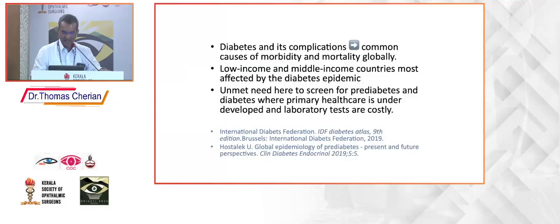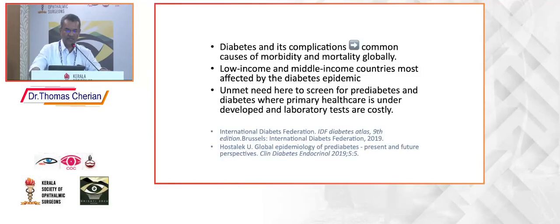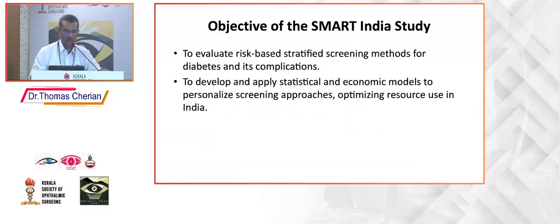We again discuss two articles. One is sight-threatening DR and the need for risk-based stratified screening. Diabetes and its complications lead to common causes of morbidity and mortality globally. And the low-income and middle-income countries are the most affected by this diabetic epidemic, and there's a large unmet need to screen for pre-diabetes and diabetes in our country, where primary healthcare is underdeveloped and the laboratory tests are costly. I'm not speaking about Kerala as a state, but of India as a whole here.